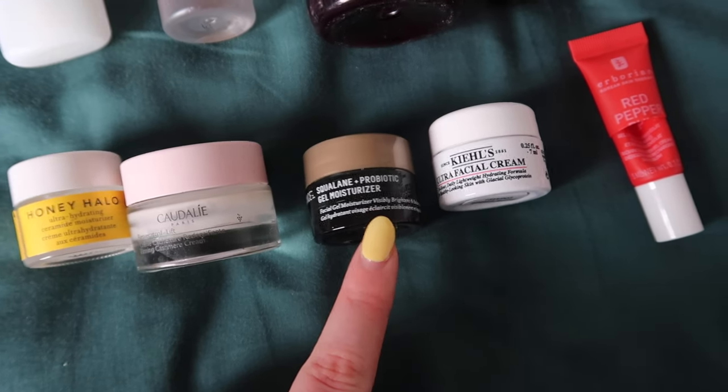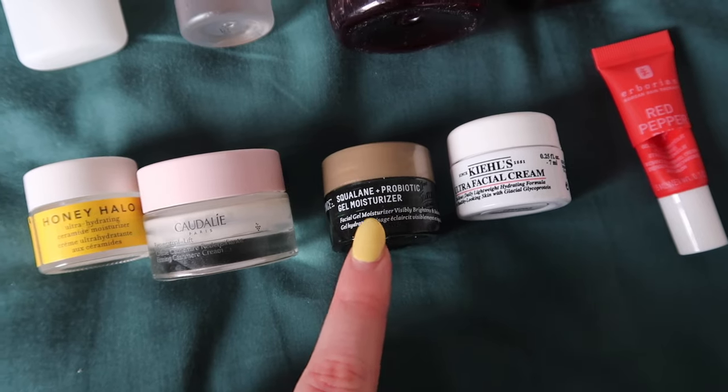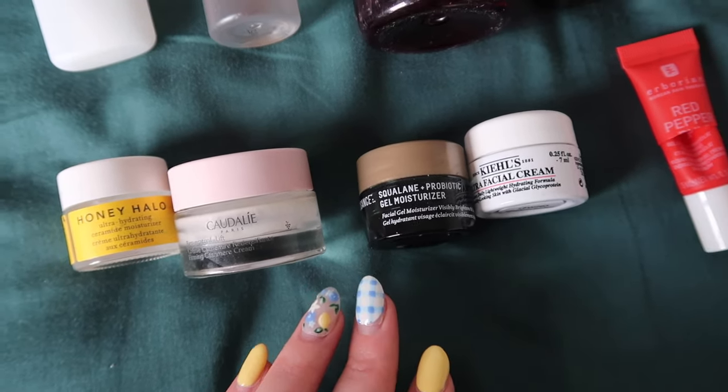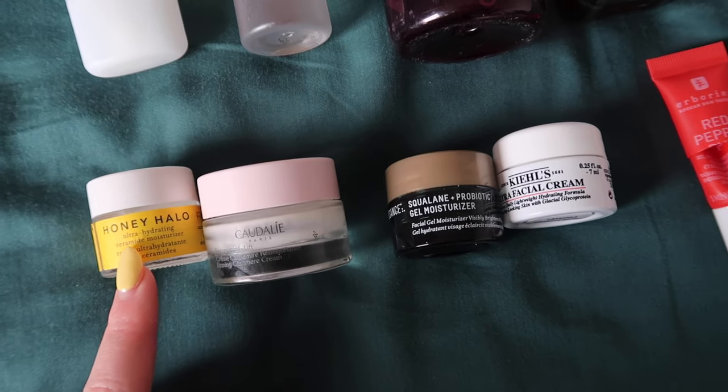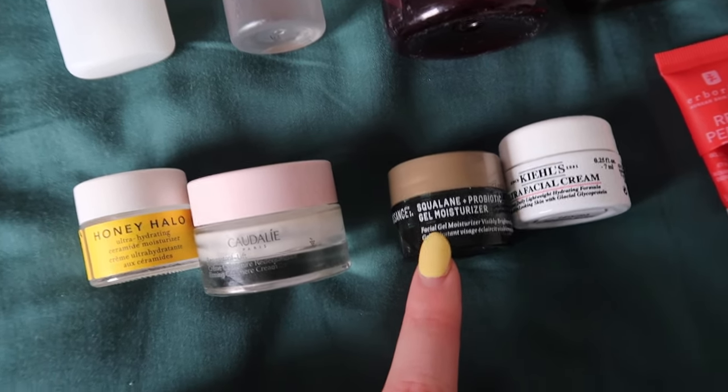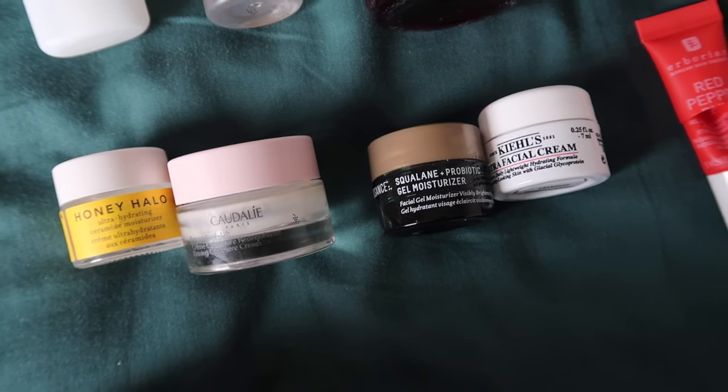Just to add, I think the reason I really like this one is because I'm oily and the texture is very light. So I think that's why I really enjoyed that one. Probably somebody who's drier would actually prefer the Pharmacy Honey Halo or the Kiehl's Ultra Facial Cream. But for me, if you're oily, this one is the one I really enjoyed.